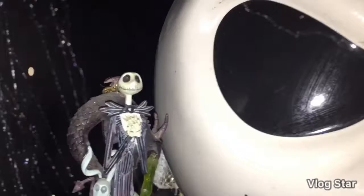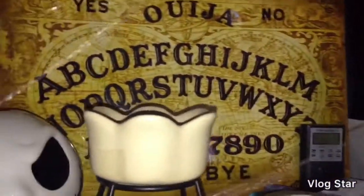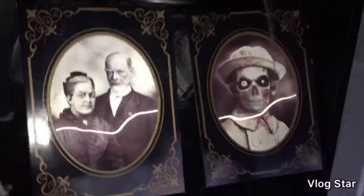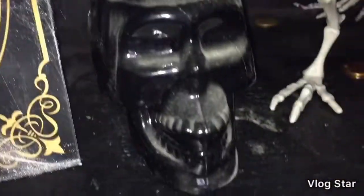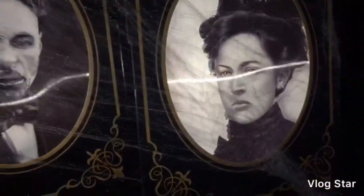As you can see, we've got Jack Skellington, we've got a Ouija board. Some of these are just like bits and bobs. There's my spirit box inside. Maggots from the corner of the bar. Nice, keep a little dusty look. That's that. We move from these homemade tie bags that I made.